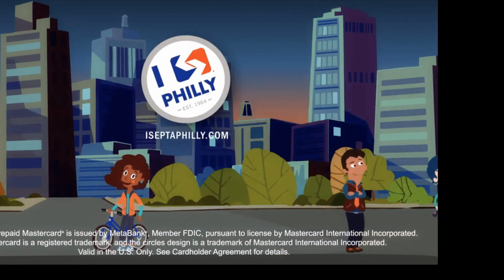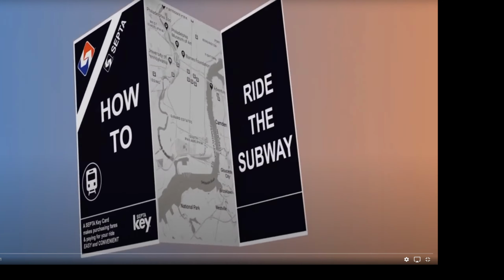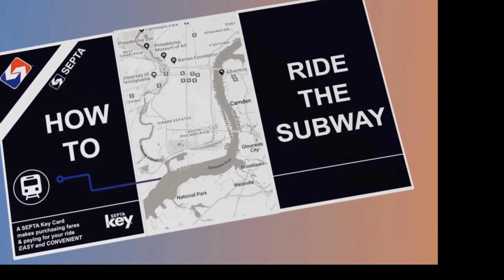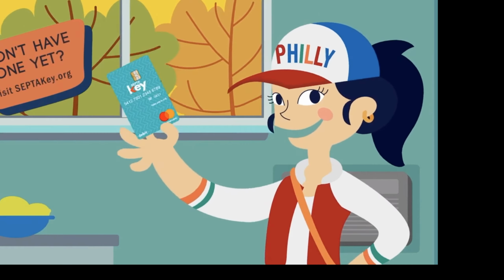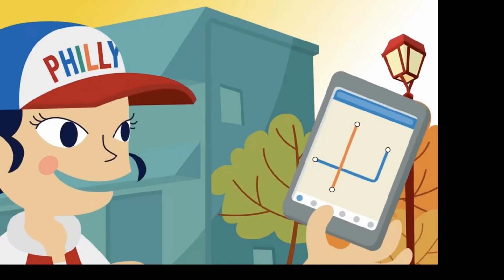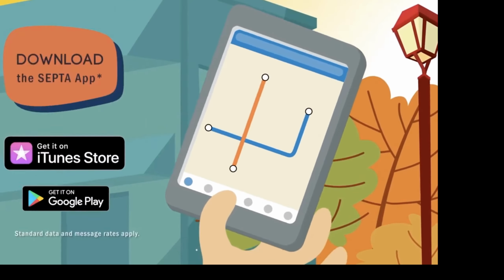Episode 2, how to ride a subway. Come on, we gotta go. Before you head out, put on your team swag and grab your SEPTA Key. Do you have one yet? Find your stop and figure out when your train will arrive.